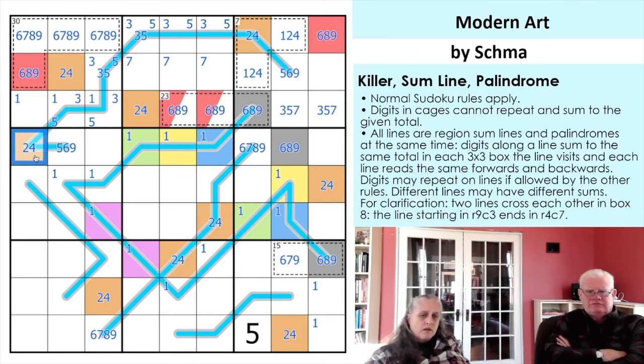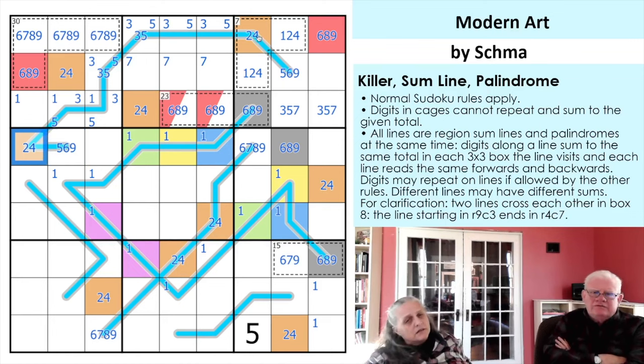4... Tell me why. I thought I had a reason. Can 4 go with 9? No, it's too big. 4 with 9. We'd need 2 fives on the line. We'd need 8 and 5 to sum to 13. Oh, right. Fair enough. 4 go with 6? That would be 10. So we'd need a 2 on the line.